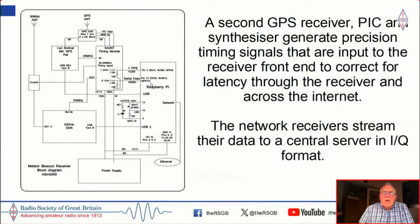The network receivers stream their data to a central server in an IQ format, not dissimilar to a .wav format. They are streaming about 10 kilohertz of data from each receiver, I think, at the moment. You can see again the path here into the timing module, where a signal is generated 2 kilohertz away from the beacon frequency, and that is coupled at low level into the input of the receiver so that the timing marks have to pass right through the system.